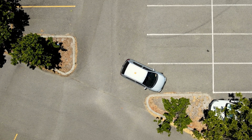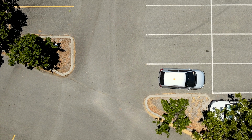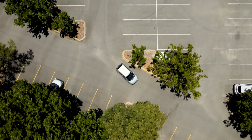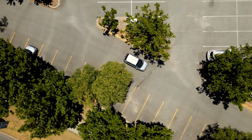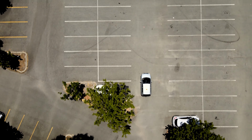99% of the time in Western Australia, the assessor will not give a specific direction. They generally ask candidates to park wherever suitable. Right-hand side forward parking is always easier where the left side traffic rules apply, such as Australia and the UK.